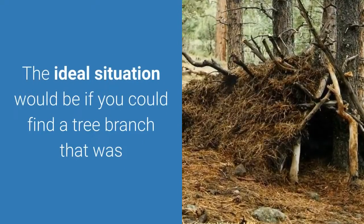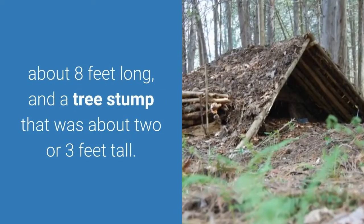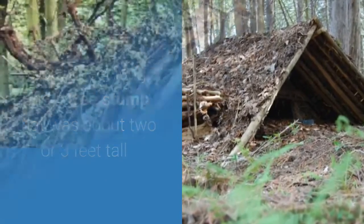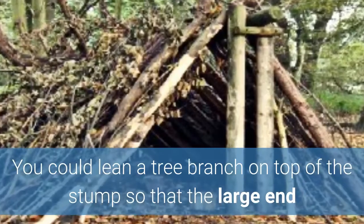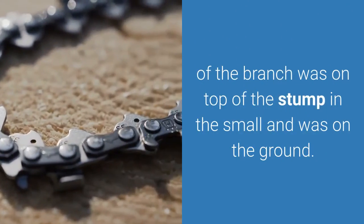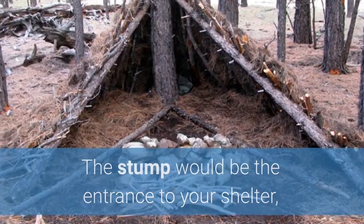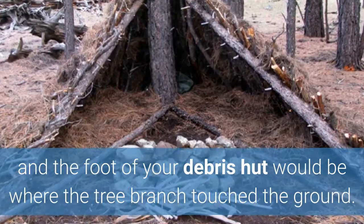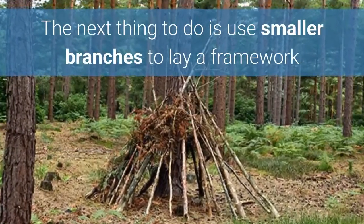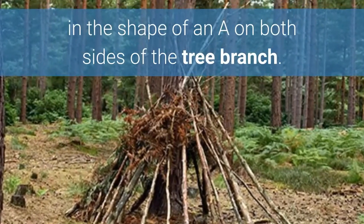The ideal situation would be if you could find a tree branch that was about 8 feet long, and a tree stump that was about 2 or 3 feet tall. You could lean a tree branch on top of the stump so that the large end of the branch was on top of the stump and the small end was on the ground. The stump would be the entrance to your shelter, and the foot of your debris hut would be where the tree branch touched the ground. The next thing to do is use smaller branches to lay a framework in the shape of an A on both sides of the tree branch.